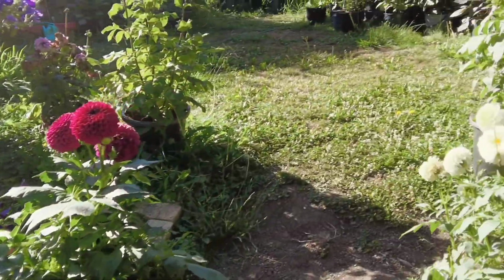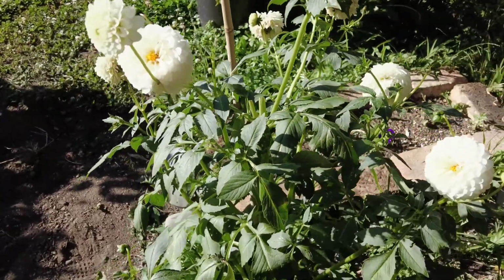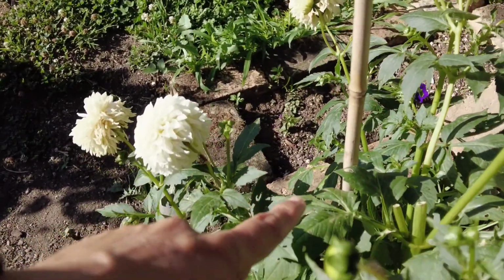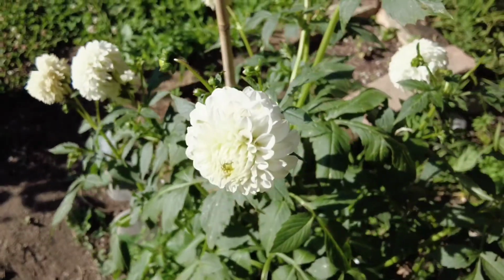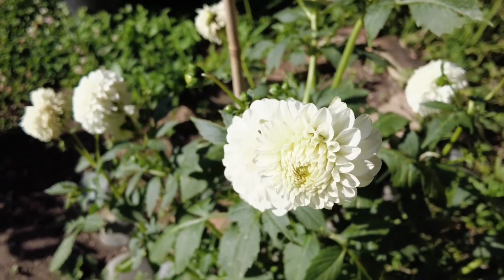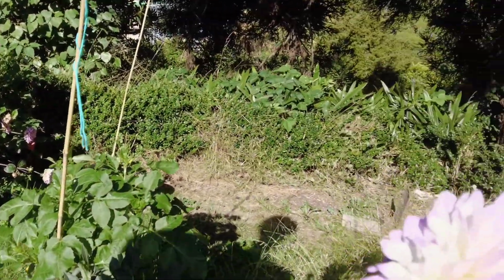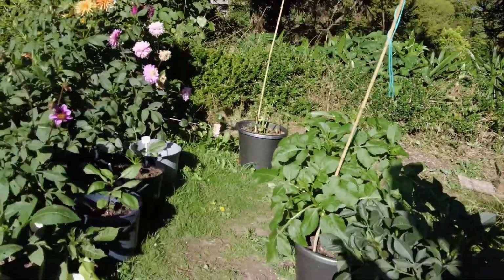And just want to show you also my Petra's Wedding, which is also very prolific. I already cut some of its stems, as you can see, guys. Some also down there, and there's still lots of blooms to come very soon. And then here is my Michaela Miranda. Maybe I should trim some of their flowers also very soon.